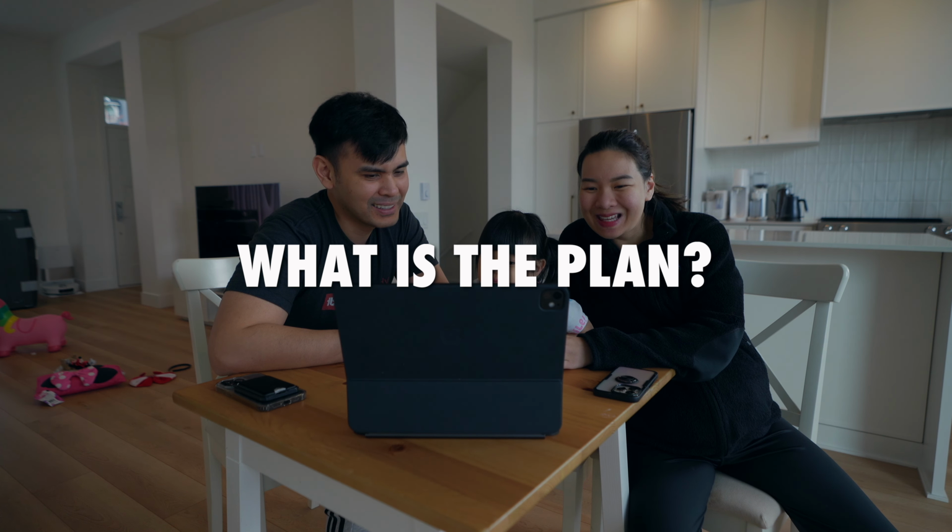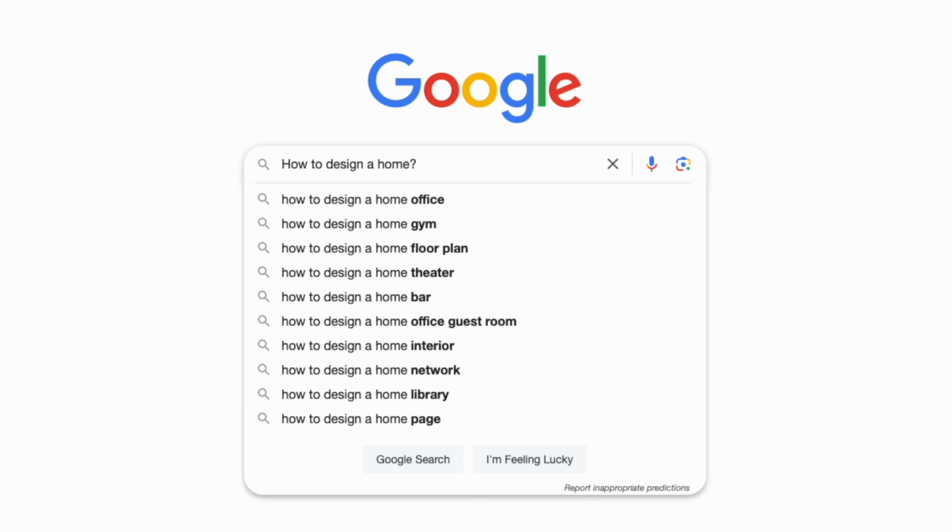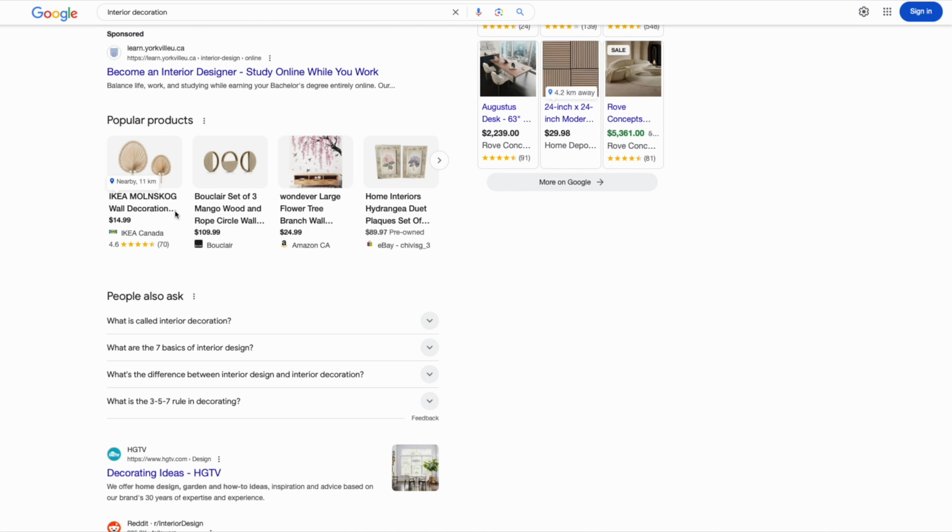So what is the plan with Skylar's room? While we were searching for a home, we mentioned that I wanted it to be more modern and Nat wanted it to be more tropical. So modern and tropical elements will be in Skylar's room as well. But whenever we ask her, she insists that it should be a pink room. Pink room!